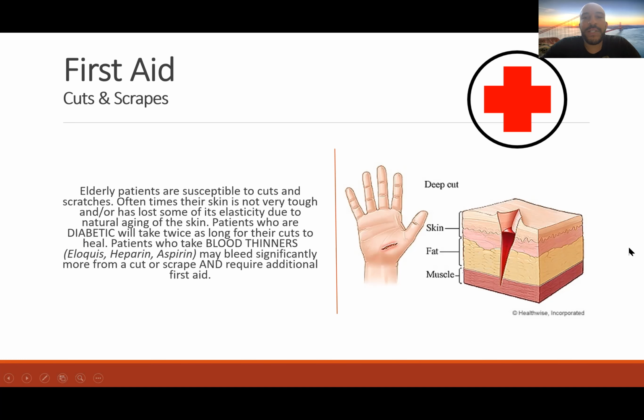Okay. Now, as you can see here, this diagram can show you a superficial cut would be here. Now this full diagram shows you a deep cut. This looks like it was some type of a puncture. So maybe this patient was helping wash the dishes and they cut themselves with a knife or they squeezed the knife. I'm not sure, but this is a very deep cut because it extends to the muscle, through the fat, through the skin. Okay. Now, if it just ended here and above, this would be more superficial.